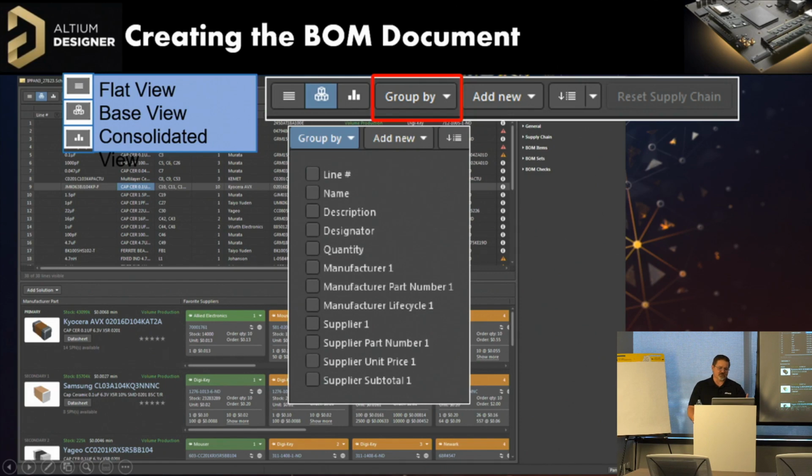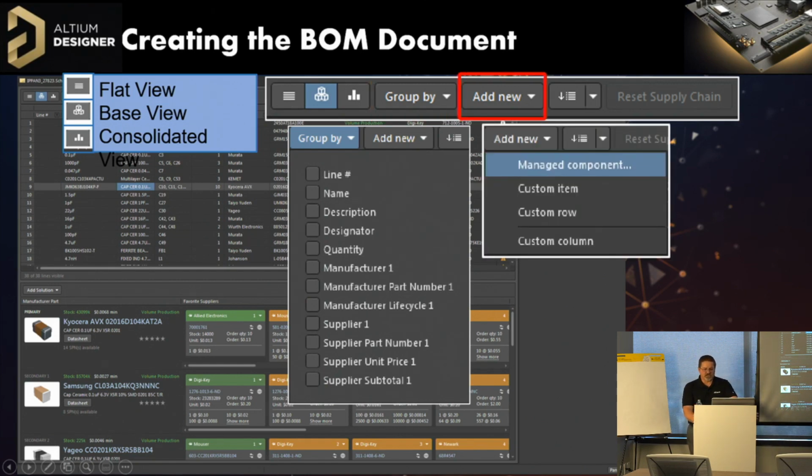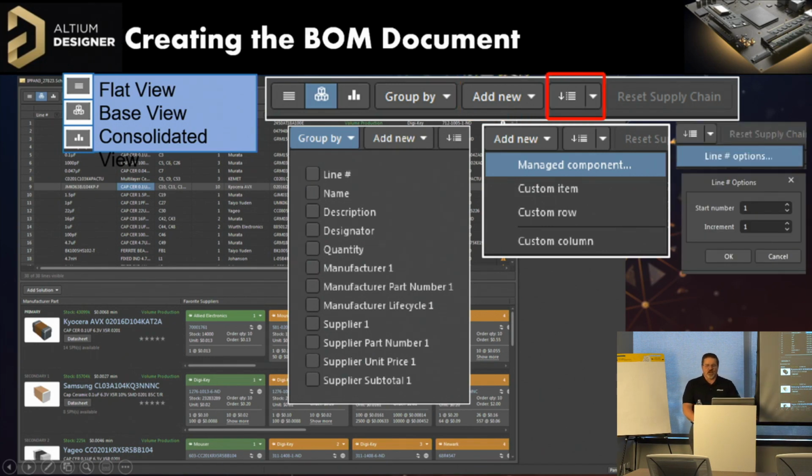One of the ways that we use this is that, for example, if we have a BOM and we have a supplier, we'll group it by the supplier. Then when we place our order, we can go out to that single supplier and have the entire list of components that we are ordering from them, all grouped together. It's very, very convenient. Also, you can add new items, which are your managed components or custom items. These are items that you may not have on a schematic or any components or something like that. Also, you have some line options for how the lines on your BOM are numbered. You can do it by single numbers or by tens or hundreds or whichever way you would want.